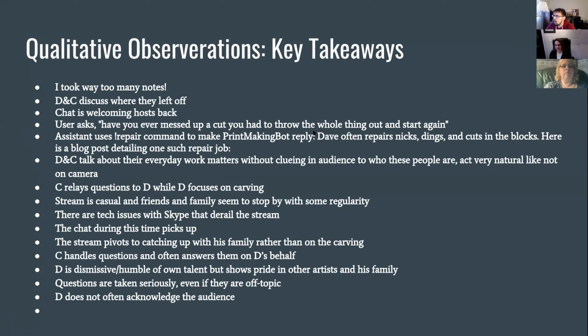I thought it was interesting as well that they have a couple of commands built into chat, like the repair command that would tell users in the chat everything about the common answers to what happens if things break or if there are any nicks or dings on your work. I've also seen streamers who really have to stop what they're doing and answer the stream or turn away and look at it, whereas Cameron really managed all of that for Dave.